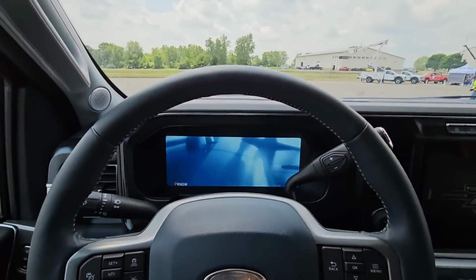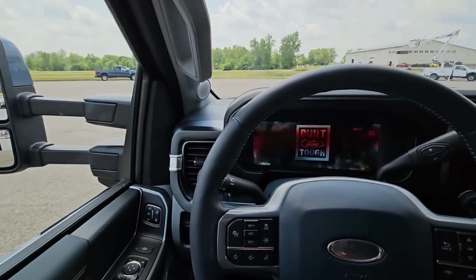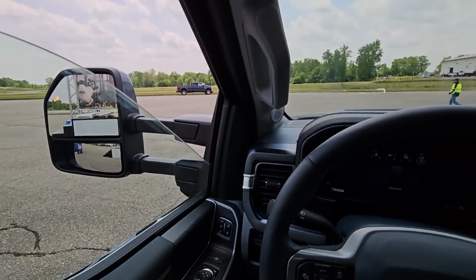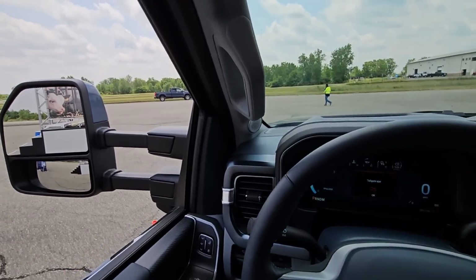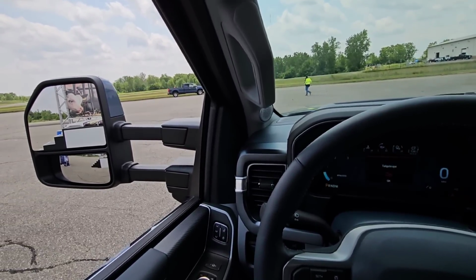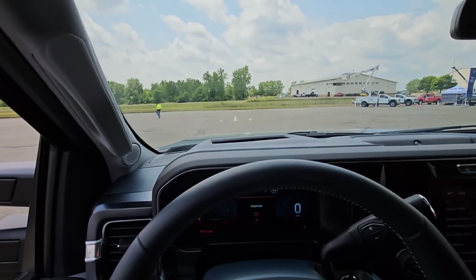So I'll have you roll down the window. Just turn the truck on. I'll have you get situated with steering wheel, seat, mirrors. And this is a limited trim truck, so it's more likely I'll fall asleep before I get to there than anything else. All right, so just do what I normally do.